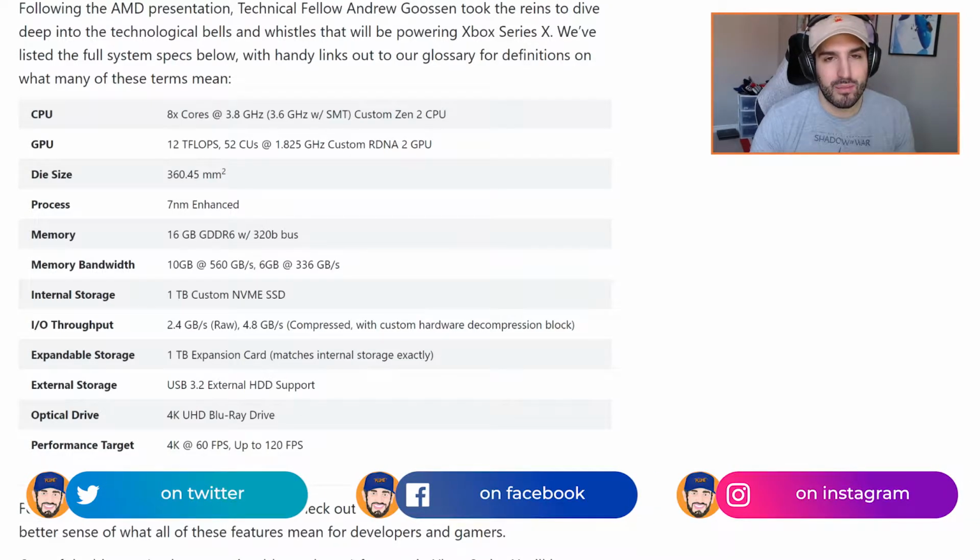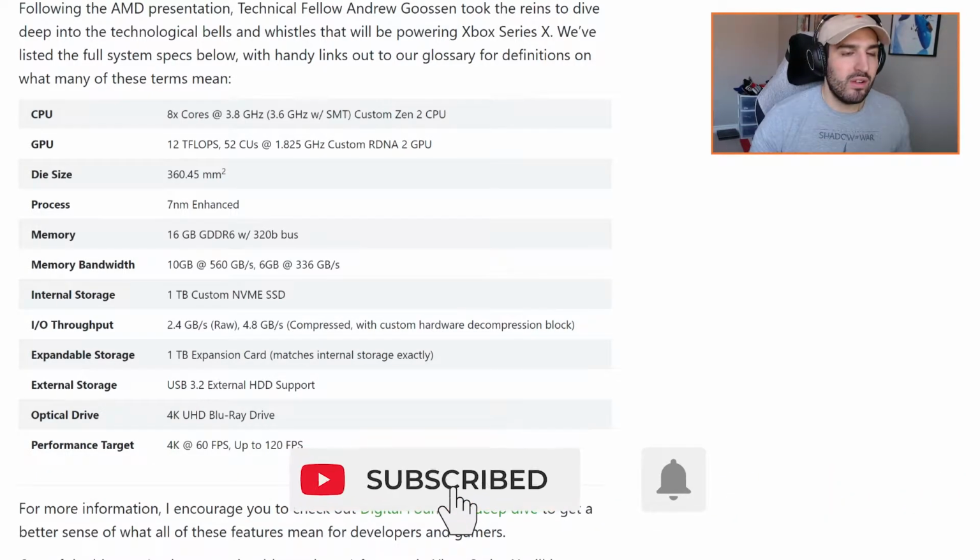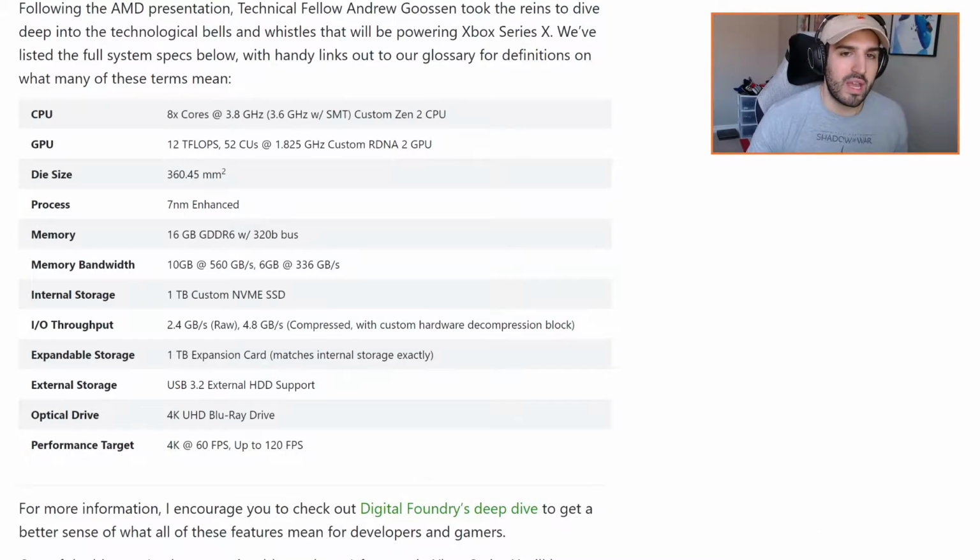So today we got not just a little bit of information, but a lot of information about the Xbox Series X, the full spec reveal. We already had a pretty good understanding of what this console was going to be and just how powerful it was going to be. Well, we got everything we need to know now for the upcoming console when it is released this holiday season. So here are the specs themselves.